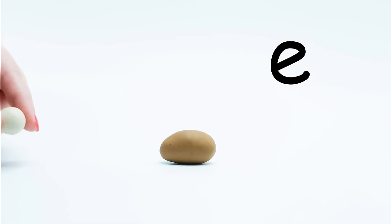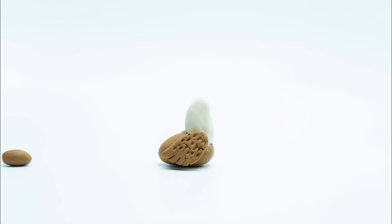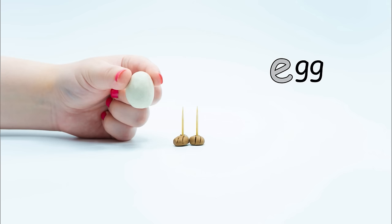Letter E. This letter makes the E, E sound. Time to find words starting with E. E, E is for eagle. Eagles are very good hunters in the wild. The letter E makes a lot more sounds than just E. E, E, egg.